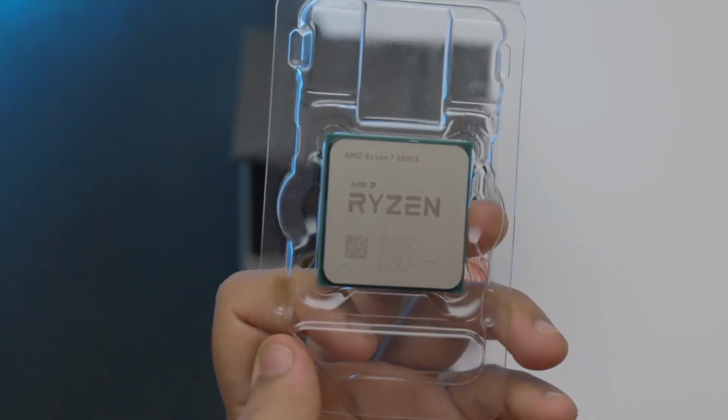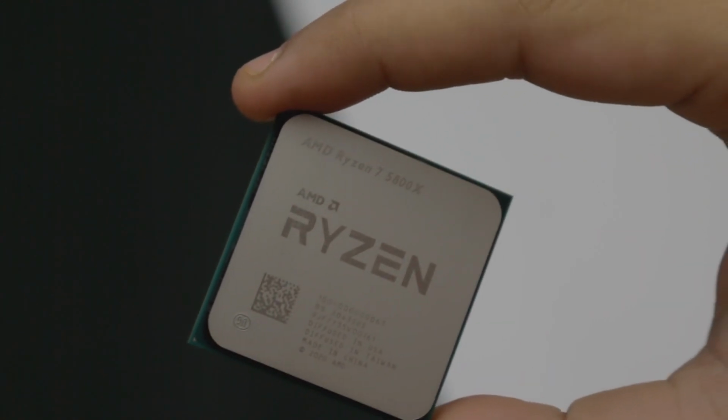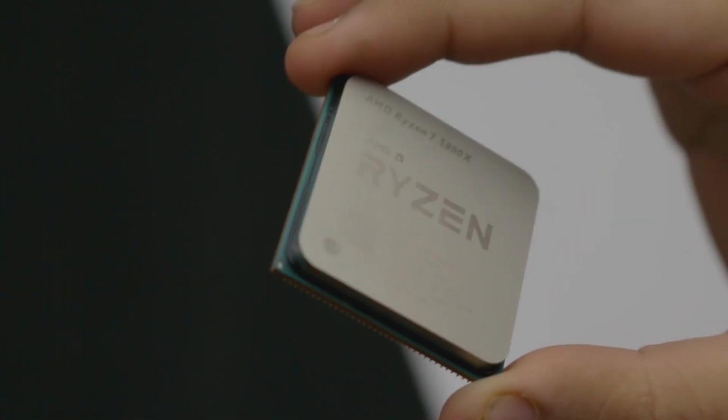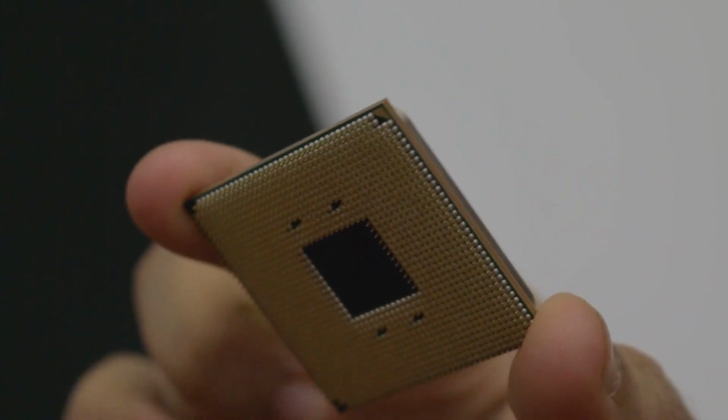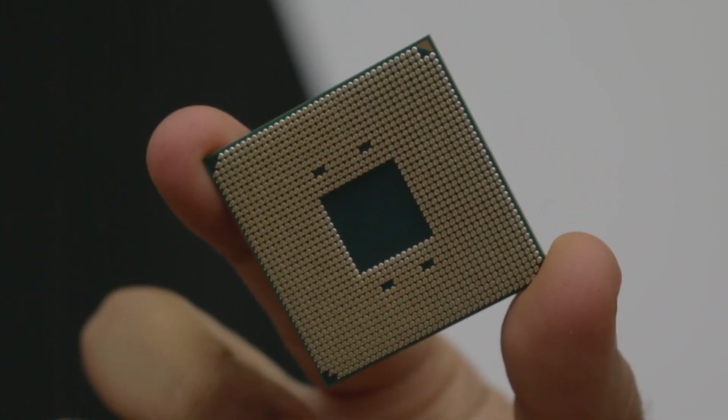When compared to Intel, the Ryzen 5800X is cheaper than Intel's flagship 10900K, and it also beats the 10900K by 7.4% in creative applications as per the Puget Systems benchmark.